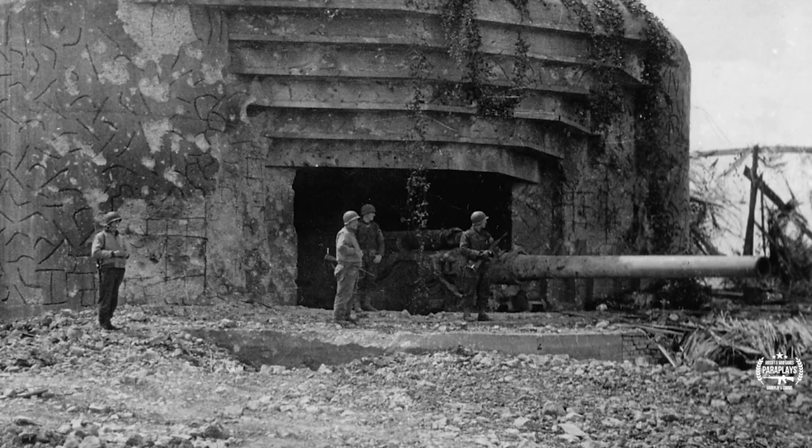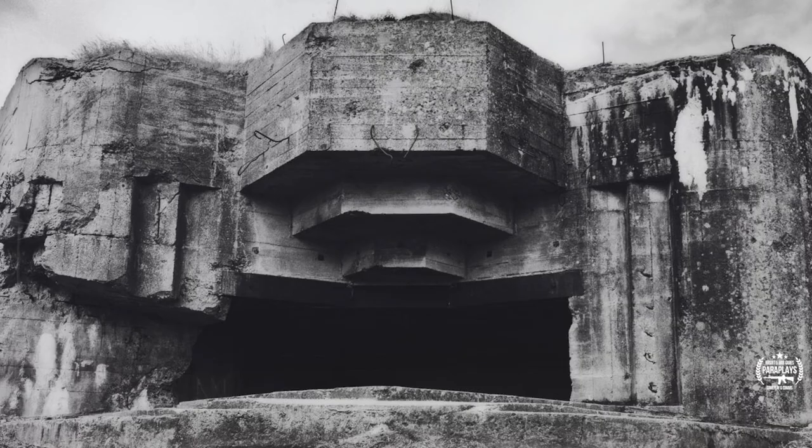The Azeville Battery at the village Azeville was comprised of four 105mm guns protected by casemates camouflaged as ordinary dwellings, two on either side of a country lane. There were also shelters and ammunition bunkers. The various buildings were linked together by a network of underground passages.